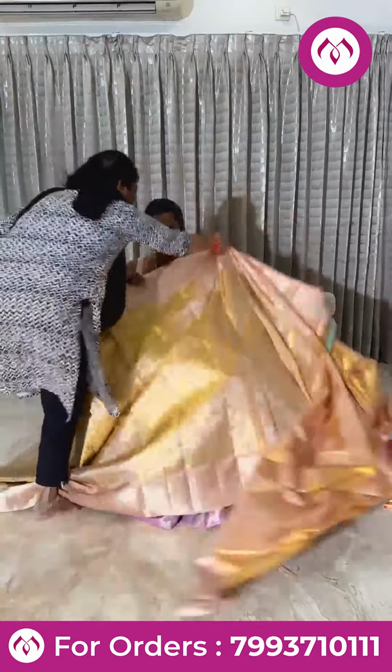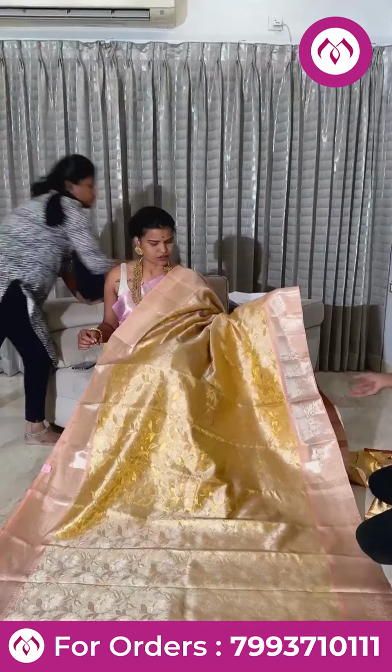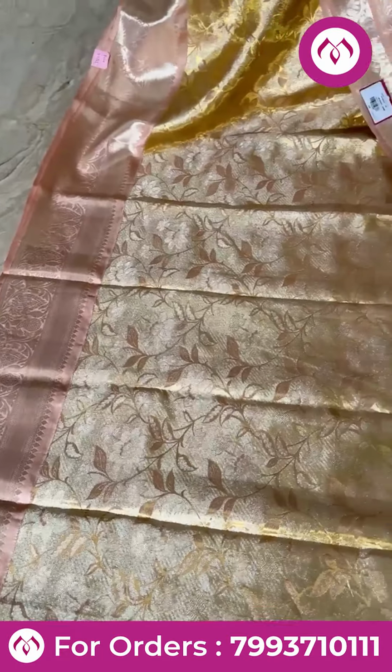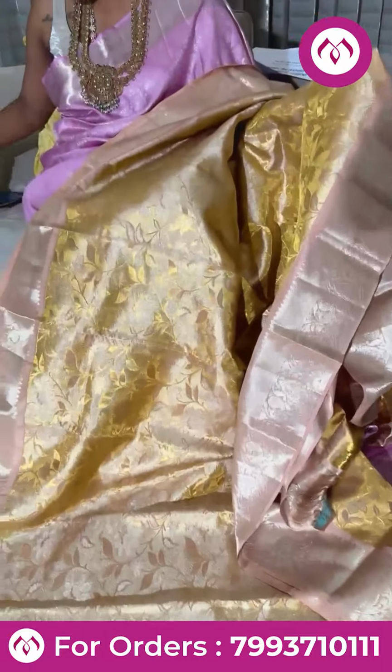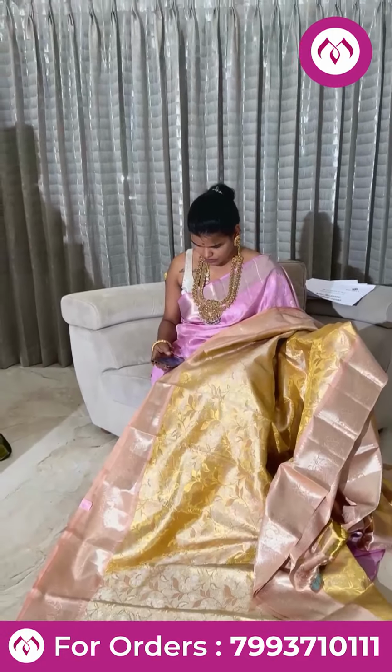Next, I have a gold sari, ma'am. Gold tissue sari with a contrast border, ma'am. Pastel color, this is also. This is 32, ma'am, and after discount, it is 24,500, ma'am. Next one, please.